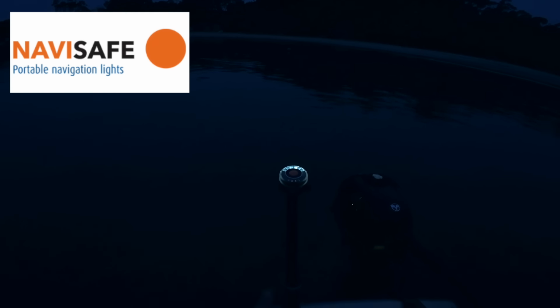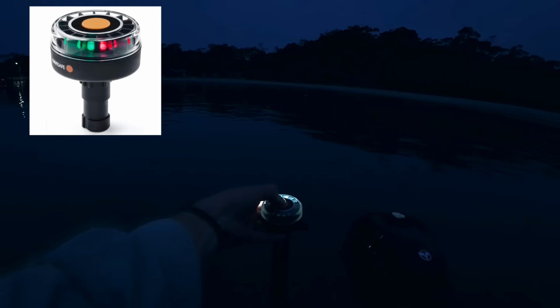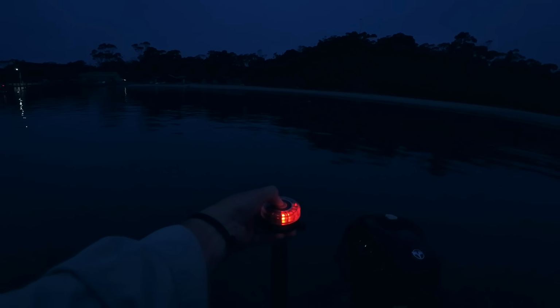These are Navi-safe lights. They're really good. So you keep your finger on it and it toggles between your navigation lights, port starboard light. And if you're interested, this is Sea Dog at night. This is my bed.